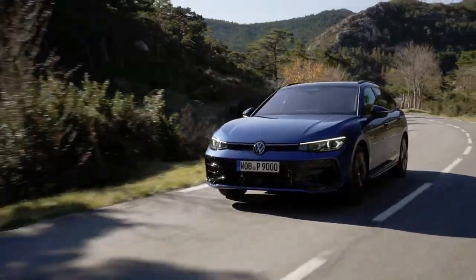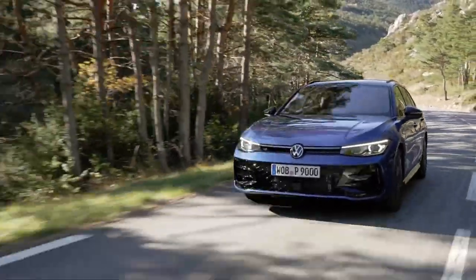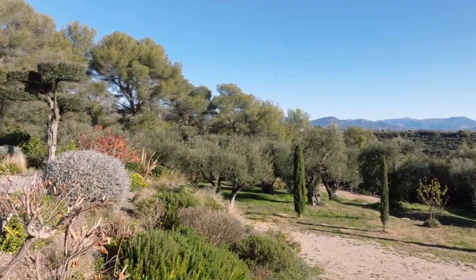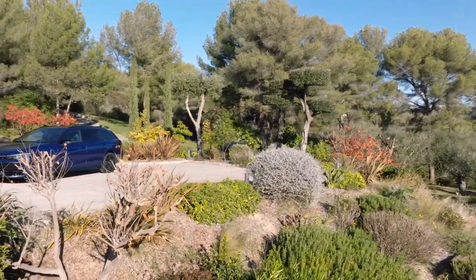Welcome to Cars Media. Today, we will take a look around the 2024 Volkswagen Passat R-Line. In this video, we'll take an in-depth look at the luxurious features and impressive performance capabilities of this premium sedan.